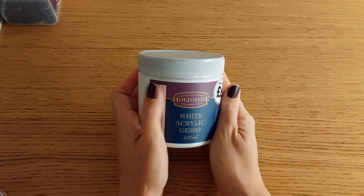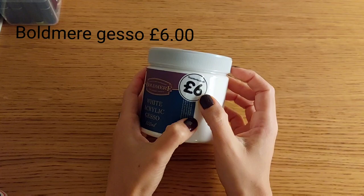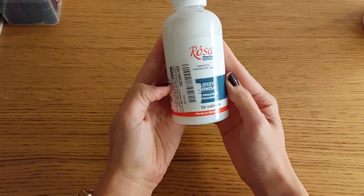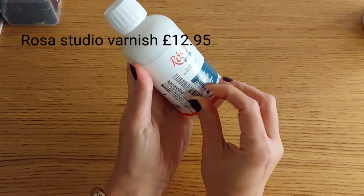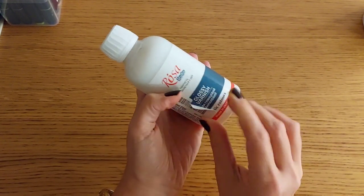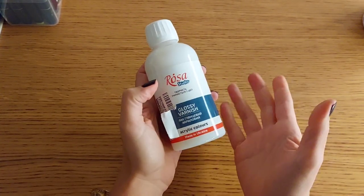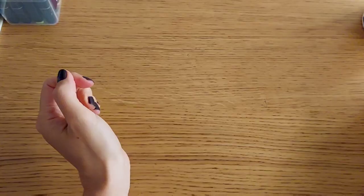Also in my local shop, I bought this white acrylic gesso for only £6. It's quite good value, it's 500 milliliters. I bought this glossy varnish. Okay, it's completely covered, but it's from Rosa Studio. I do have some of their products and they're really good, so I trust the brand. And this is for acrylic.